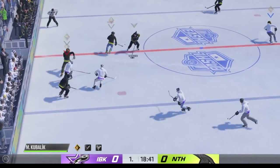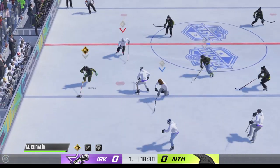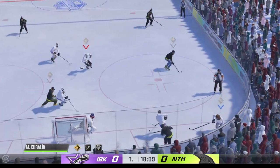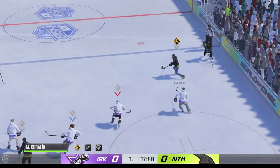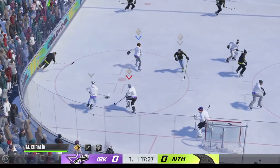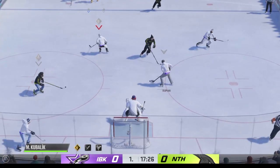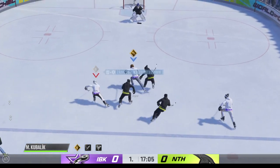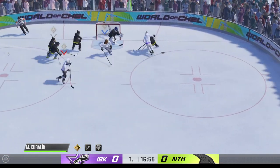Kubalik's got the puck in his own zone. Streaking through center, they go on the attack. Into the corner, he takes the pass. Point-to-point pass. Zero fear on this guy's part as he blocks it. Feeds it over to Boss. Moves the puck. Here he is, wrists it on net.